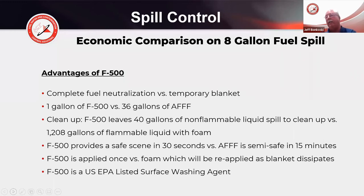So now we've seen the ability of this to work on your Class B fires and being able to extinguish those without having to cause community evacuations. And here's another example where it was used on now a sulfuric acid, another chemical, not needing that evacuation. So the advantages, when we start looking, and we're going to use just a simple little 8-gallon fuel spill here to help you with that comparison. And it's going to get into that NFPA standard.